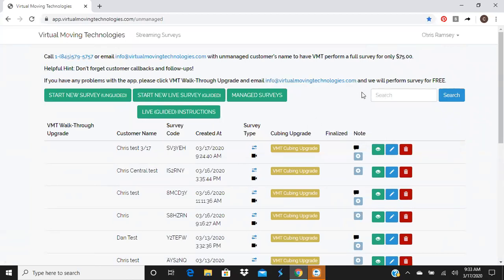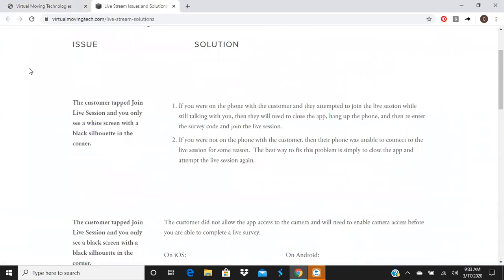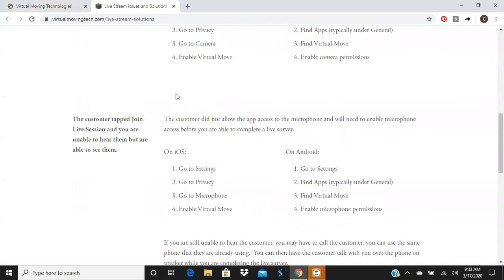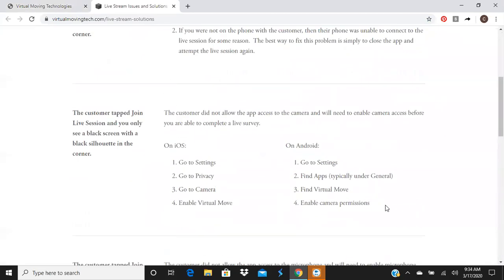As for any technical issues doing the live survey, we do have instructions right here below the button. You should not have that many issues, as we have done hundreds of thousands of these at this point. But if you happen to, these are the issues and these are the solutions. So just find the issue and then go to the solution. Most of the time, to be honest, it will be this one. The customer has just forgotten to give you access to the camera and microphone when the app first pops up.